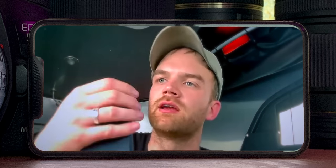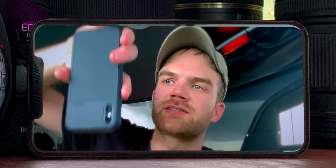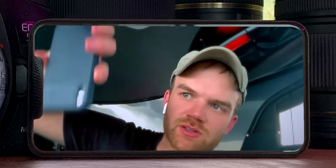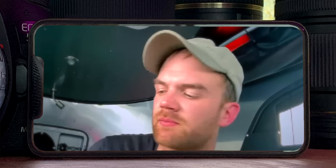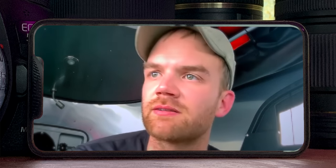But if I really want a cool one, you can trigger the shutter with the volume button and just get right there. And I actually sometimes even dip my iPhone. If it's fresh water, you can go in and out, you can break the surface of the water with your iPhone, if you're working with an 8 or later.